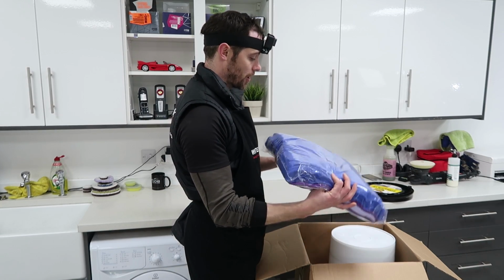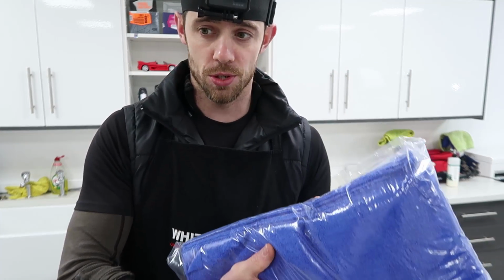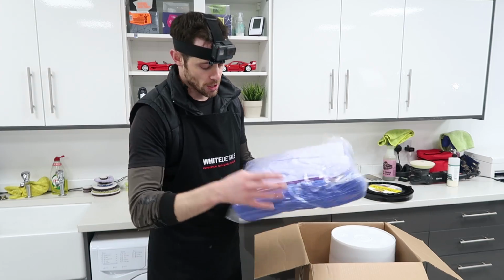Okay, so these are the E365 in your favourite colour, blue. We've been using the E365 on the most part for residue removal from the refining stage. It really does make a big difference to the refining stage.